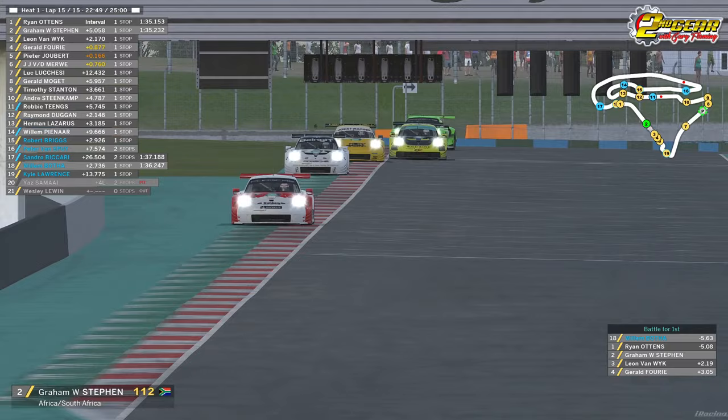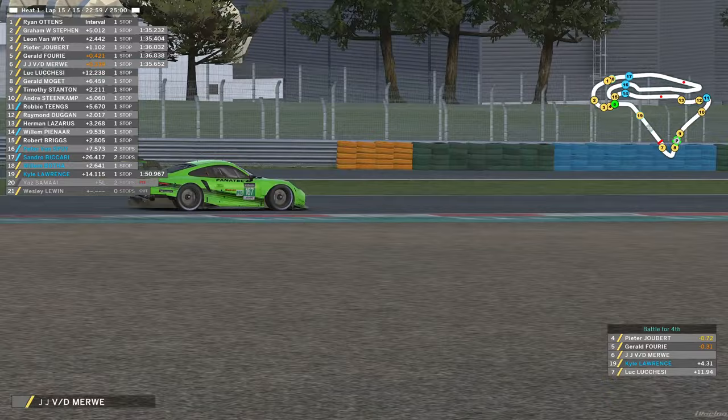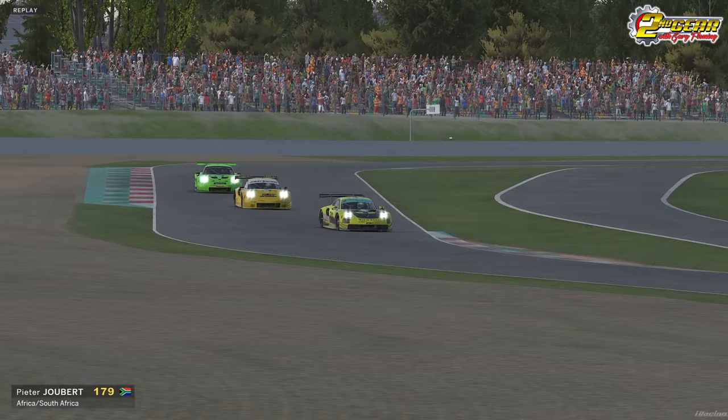There's Leon van Wyk, there's Gerald Fourie, and Peter Hubert has just gone past Gerald Fourie with JJ van der Merwe. So that little passing maneuver, that was Peter Hubert that passed Gerald Fourie. Look at that, trying to close the line off, but Peter Hubert already had the pace coming out of the corner, and he made that one stick very, very neatly.